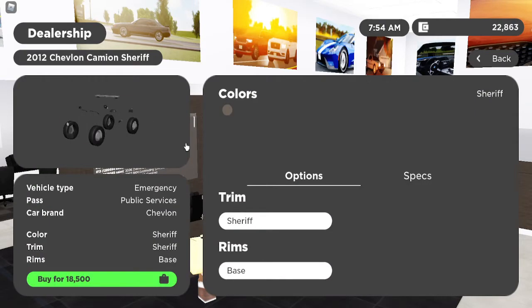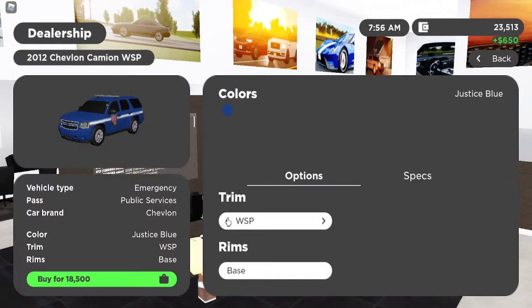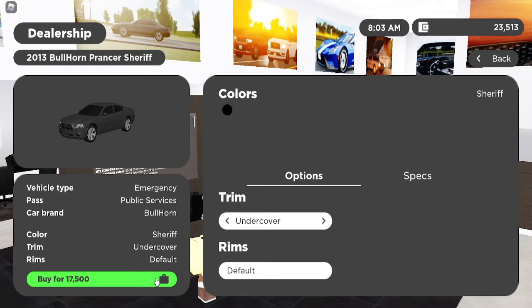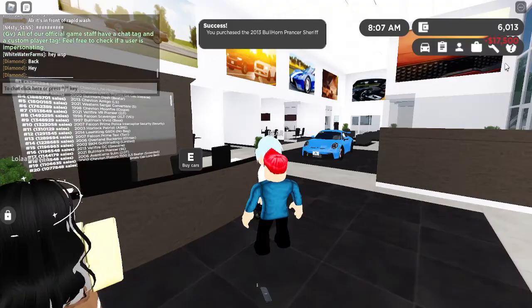You know, it's fine. That's just sheriff. Okay, good. But they have an alternative one. Okay, but they don't. Okay. Let's do this one, because I saw someone have an undercover version of it. Yeah, I like that. Okay, let's do it. We bought the car. It now, okay. Help me. My equipment.